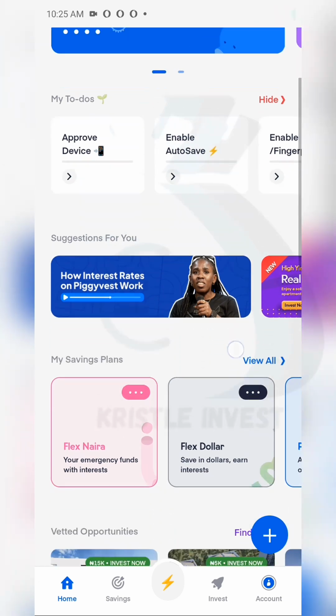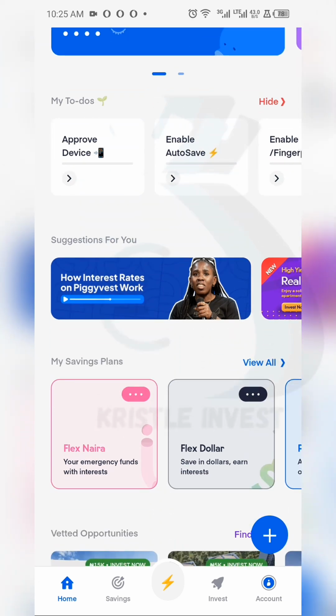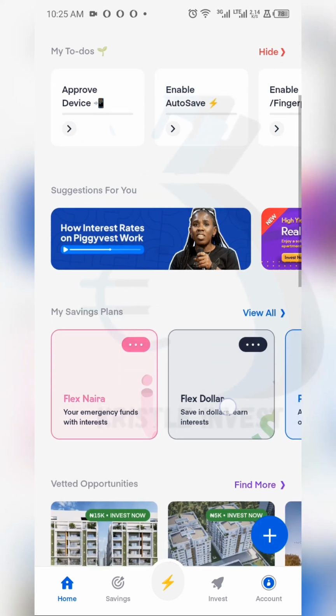Hi, I recently cashed out on my Piggyvest app, the investment section, and I wanted to share it with you all, to see if it was worth the investment or not. Let's look at it together. Today I'm going to be showing you how I cashed out one of my Piggyvest investments.